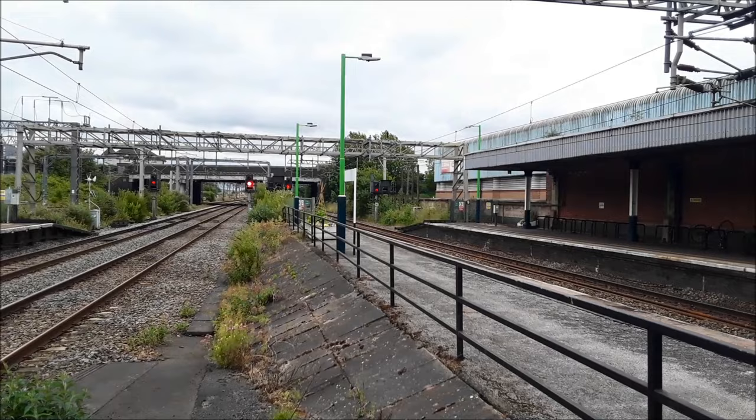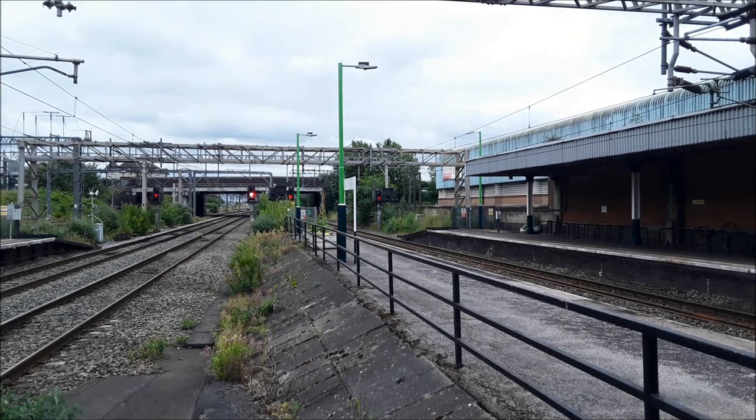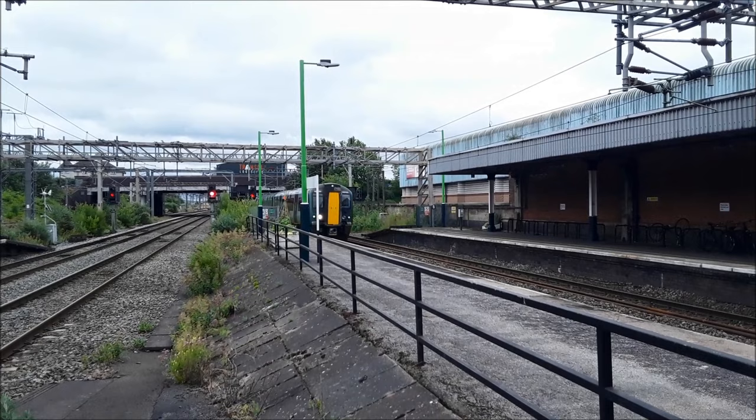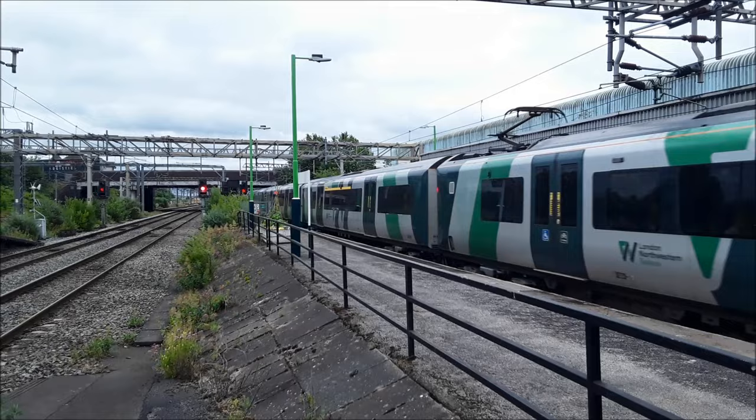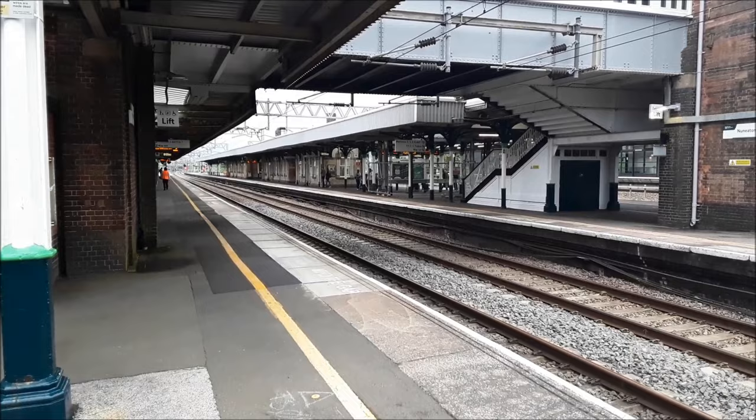Okay, the next train to arrive is going to be the 1857 London Northwestern Railway service from London Euston to Crewe, worked by a pair of Class 350s. Leading the way is 350-120, with 350-371 on the rear. Quickly doing a about turn. Nope, plenty of time yet.